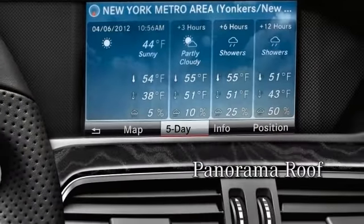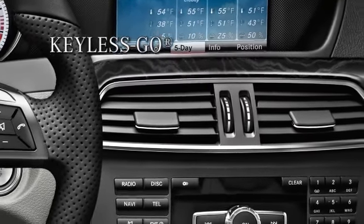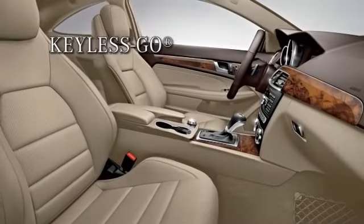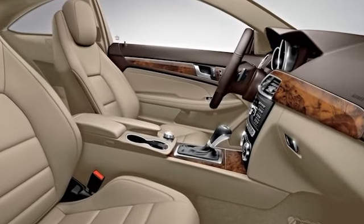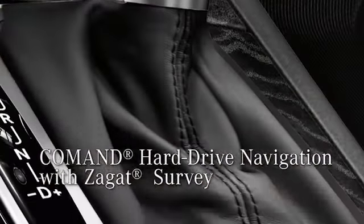From the large central color LCD screen to the premium finish to the generous standard equipment, it's a cockpit that delights drivers and passengers alike. The C-Class gives you an all-access pass to an abundance of advanced technology.